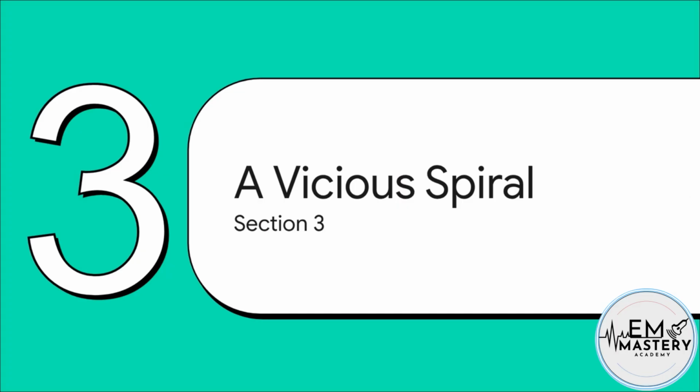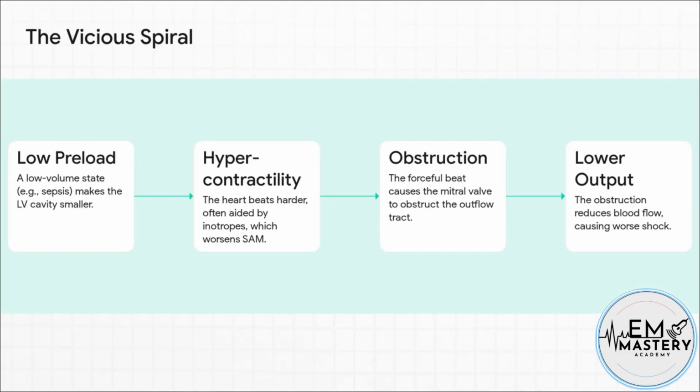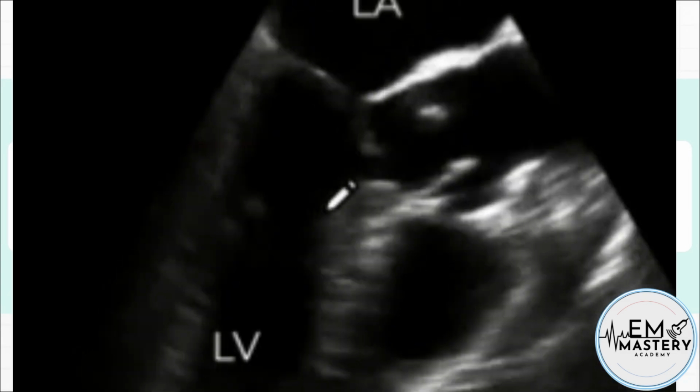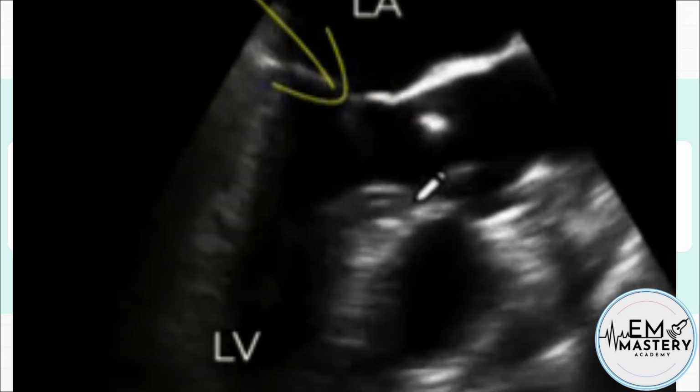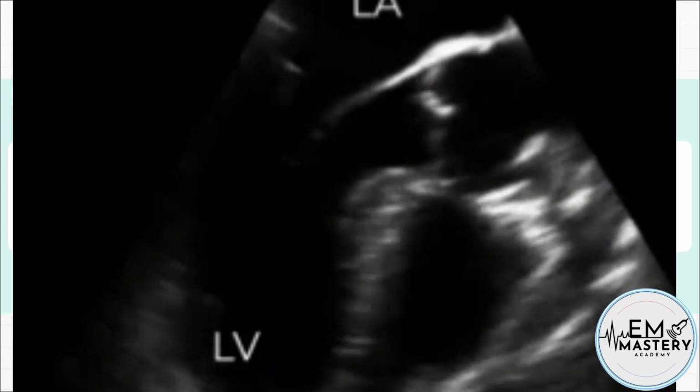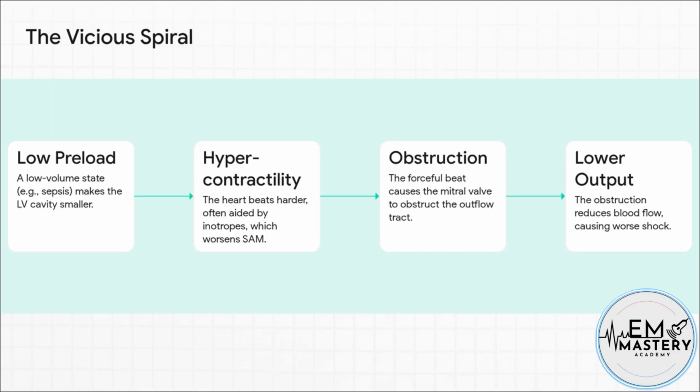And when we make that mistake, when we give those inotropes, we kick off this awful self-perpetuating cycle, a truly vicious spiral. Here's how that spiral takes hold. First, you start with low fluid volume. Our guy had sepsis, for example. That makes the left ventricle chamber physically smaller. So, to keep up, the heart starts beating more forcefully. And if we add inotropes, we're just fueling that fire. This super strong squeeze in a tiny space is what sucks that mitral valve leaflet into the exit path, creating the obstruction. Now, with the exit blocked, even less blood gets out, the shock gets worse, and what does that make us want to do? Add more inotropes, and around we go, spiraling down.